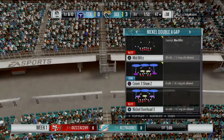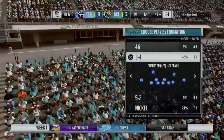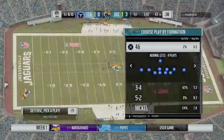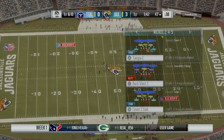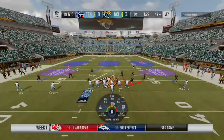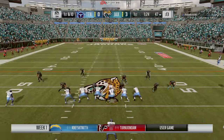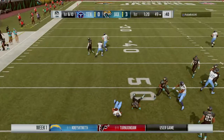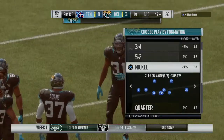Up past the 45 before being tackled. A big hitter to start the drive has him up near midfield here for 1st and 10. And they'll run it here. Room here to run. And very little running room there. He did get a couple up to the 49.